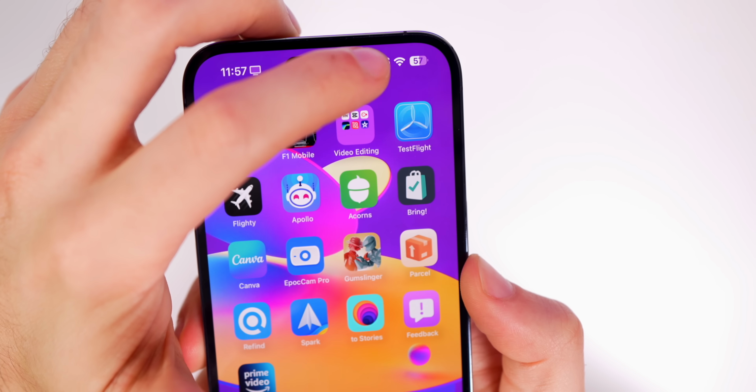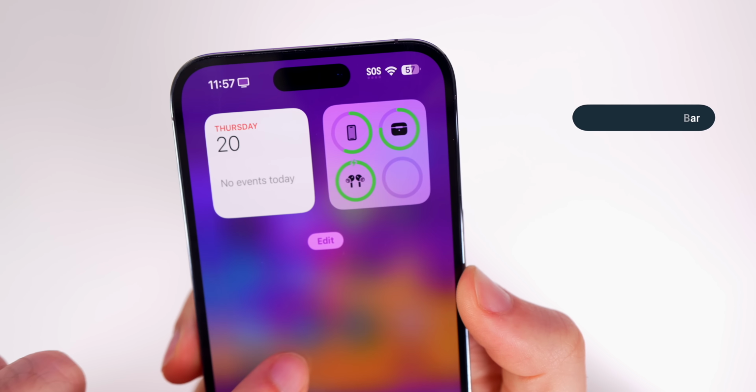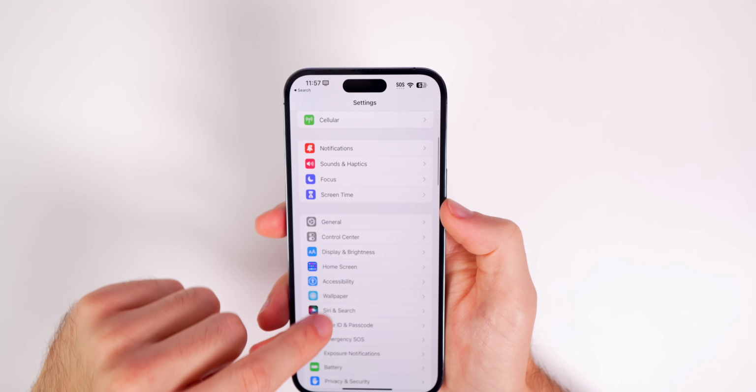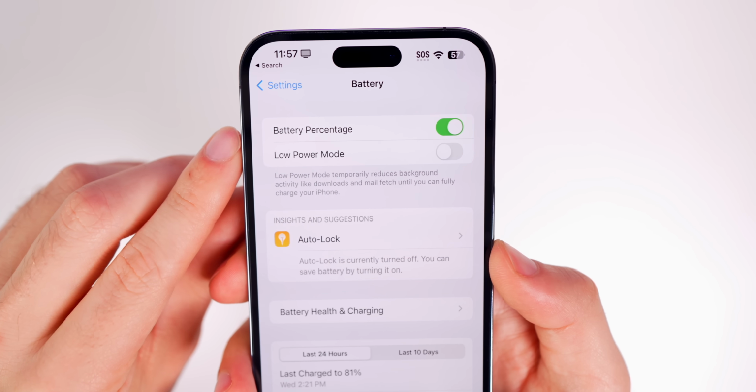The next tip is to turn on the battery percentage in the status bar. So you can see I have my battery percentage right there in the status bar. And if I go into my settings here and then go to battery, you can see right up top, we have the option for battery percentage.